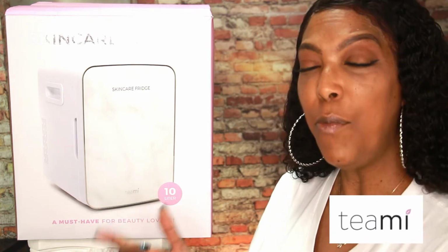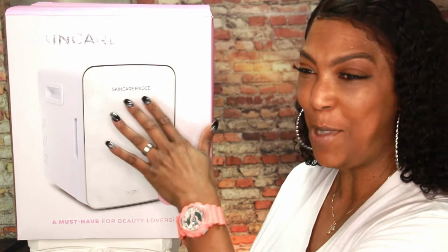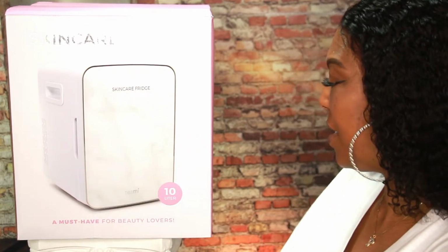This skincare fridge is from a company called Teami, and I'm really excited that I got this particular brand of skincare fridge because I like the outer aesthetic on this particular skincare fridge. It has this marble glass type of finish, but we'll get into that detail here in just a little while.